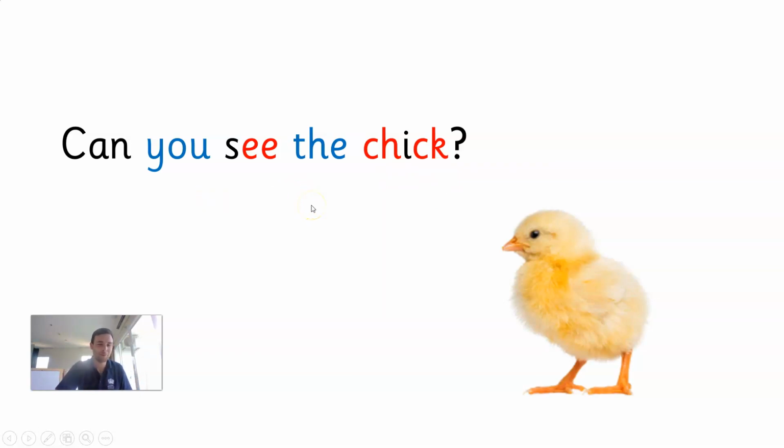Can you see the chick on our page? I think we can just here, can't we? Can you see the chick? And this time we have some different punctuation at the end of our sentence actually. Do you know what this is called here? If you do, can you tell your mummies and daddies?